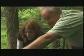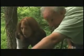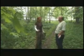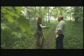With Chris's keen eye, I already have $60 sitting heavy in my bag. But Mother Nature has a little surprise in store for us. The rain's starting to come down harder, but I've got mushroom madness. I still want to go. We've got more mushrooms to find. All right, let's go.